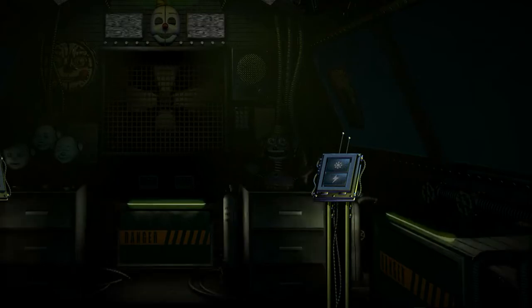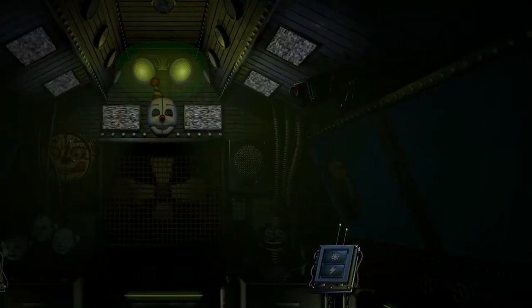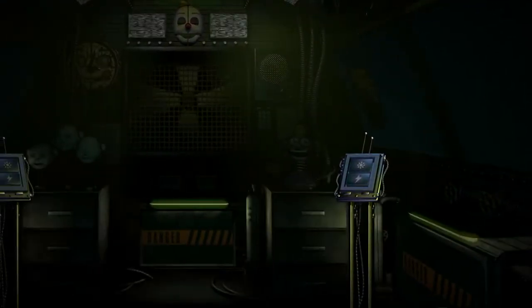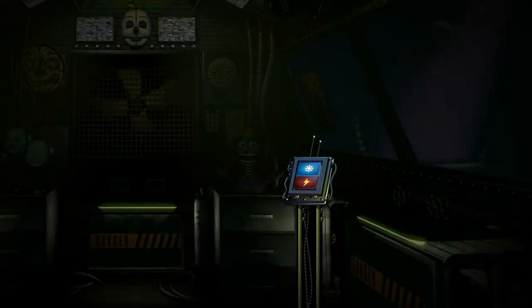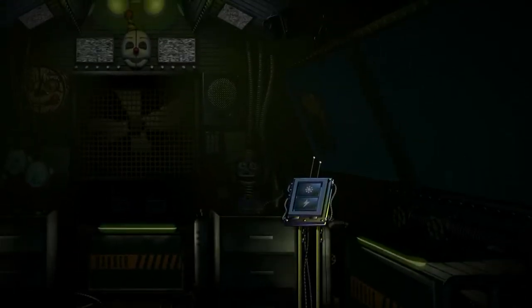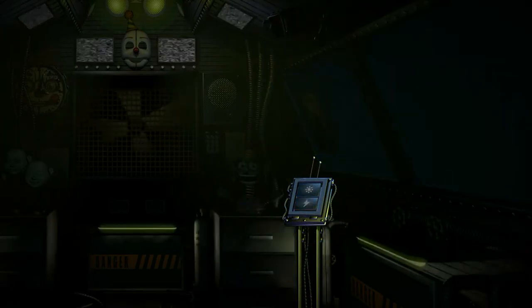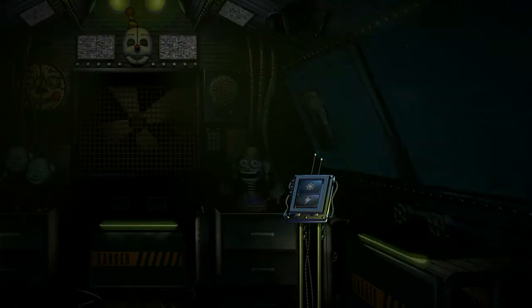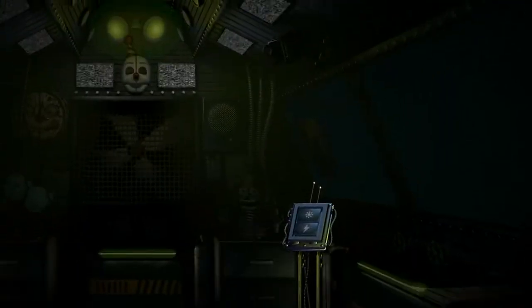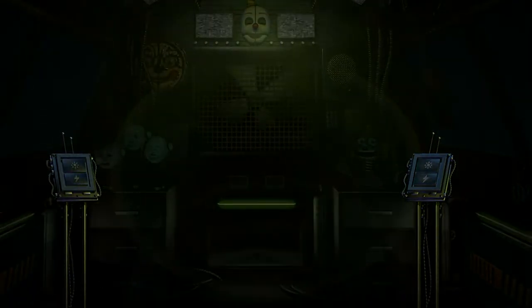Now view the window to your right. This is the Funtime Auditorium, where Funtime Foxy encourages kids to play and share. Try the light. Let's see what Funtime Foxy is up to. Looks like Funtime Foxy is taking the day off. Let's motivate Funtime Foxy with a controlled shock. Let's try another controlled shock. Looks like Funtime Foxy is in perfect working order.